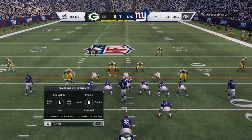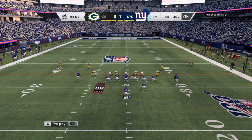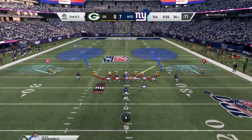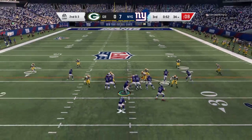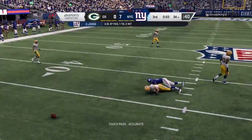Here we go. A good run, got 7 on 1st. Here's 2nd and 3. Hey, zoom. Look, squeeze. Hit it. 2nd and 3. And this will be incomplete.